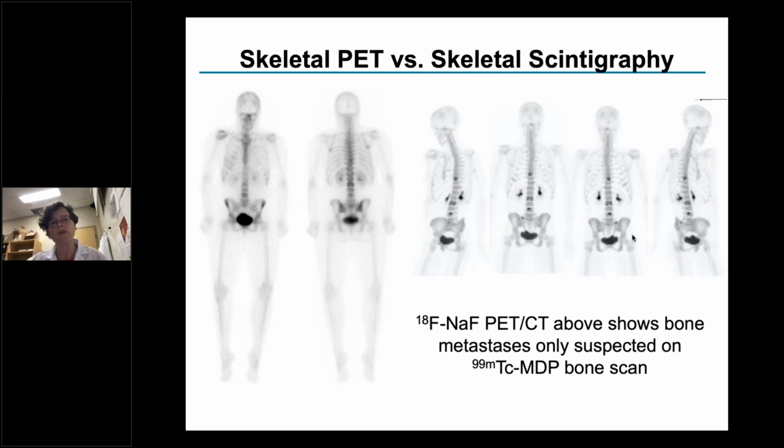Now, when we talk about PET, I would say PET is a beautiful thing. For example, if you look at this routine Tc-99m MDP bone scan that was done and you compare it to the sodium fluoride PET that I'm showing you here, you can see that metastases that were only suspected on the technetium MDP bone scan are very clear on the PET study.